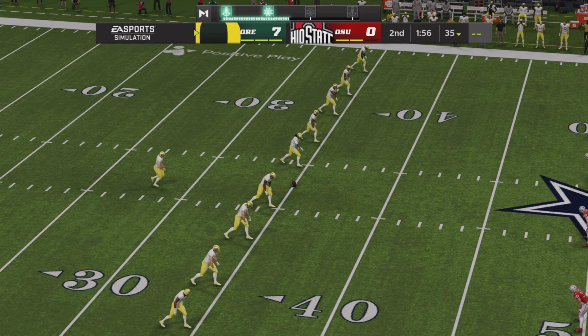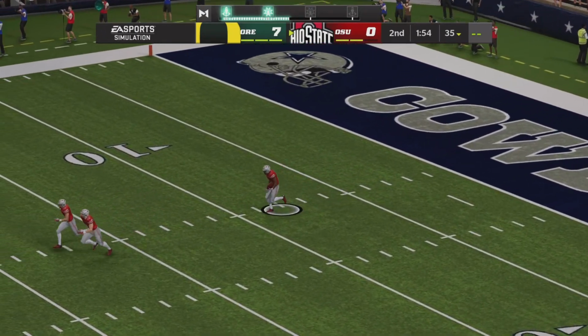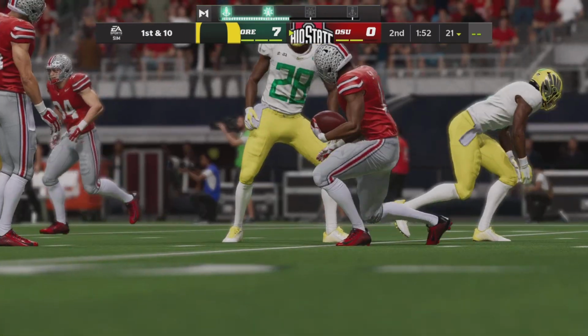The kickoff unit is out on the field, and they will send this one away. Taken at about the 1. And taken down just past the 20 at about the 21-yard line.